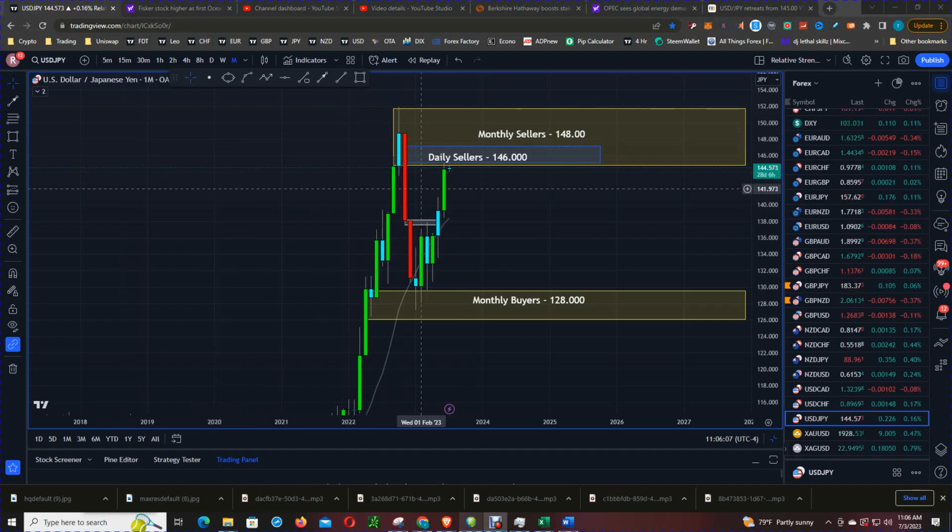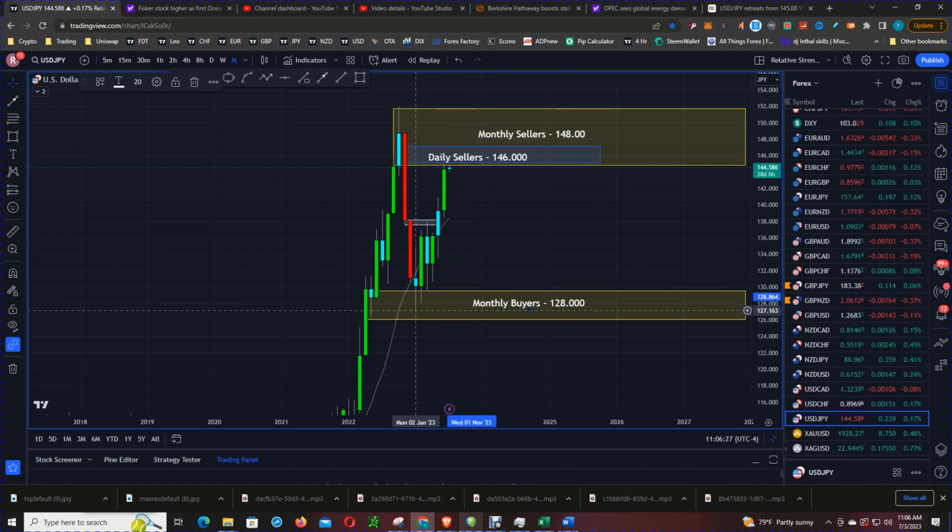The USD Japanese yen is at a level that's very interesting. In particular, it's just below a daily sellers level, probably more importantly, below a monthly sellers level. Back in January of this past year, price did break down but found buyers at the monthly buyers level. And it's moved up ever since. We're talking on the close to 2,000 pips, if my math is right.